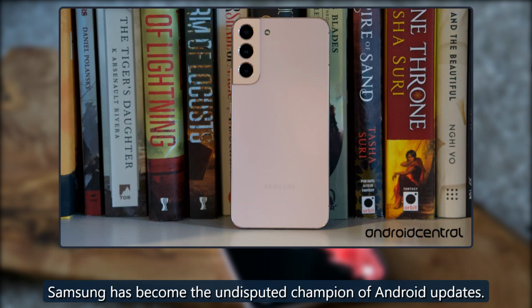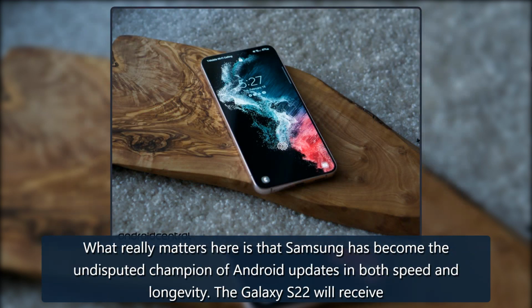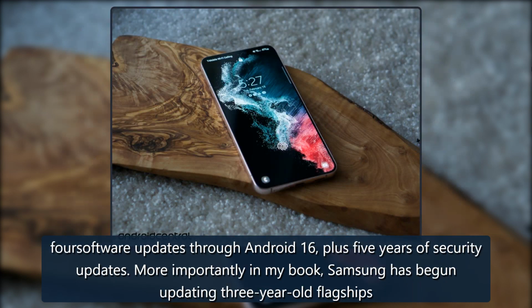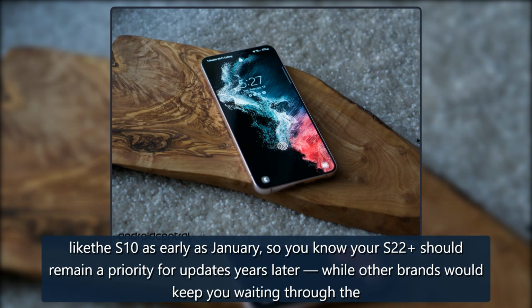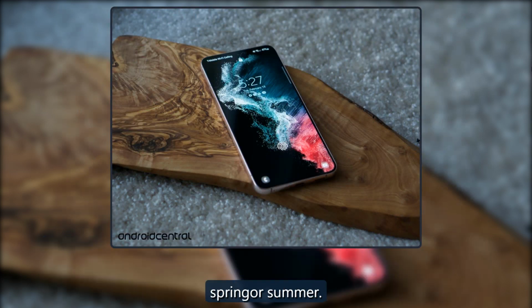Samsung has become the undisputed champion of Android updates. What really matters here is that Samsung has become the undisputed champion of Android updates in both speed and longevity. The Galaxy S22 will receive 4 software updates through Android 16, plus 5 years of security updates. More importantly, in my book, Samsung has begun updating 3-year-old flagships like the S10 as early as January, so you know your S22 should remain a priority for updates years later, while other brands would keep you waiting through the spring or summer. Source: Michael Hicks, Android Central.